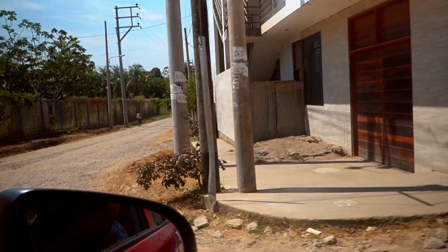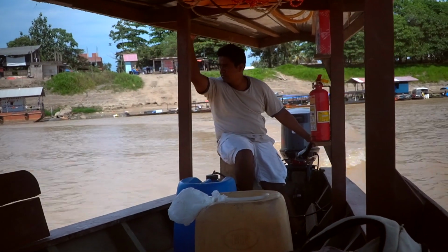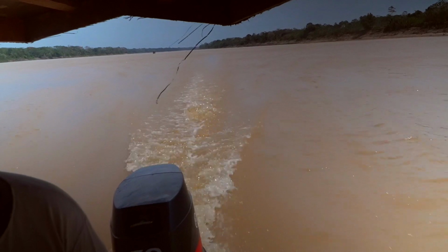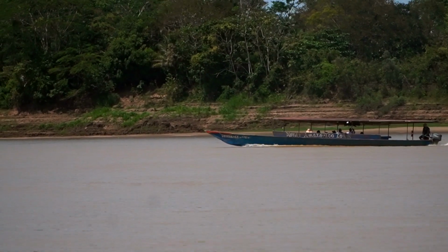My quest to find an anaconda has taken me to Madre de Dios, a portion of the Amazon rainforest in the south of Peru. But to see an anaconda, I will have to travel much deeper into the jungle to ultimately reach the Tambopata National Reserve. Here, there is much more than anacondas lurking. I am about to be in the midst of jaguars, caiman alligators, and venomous pit viper snakes.